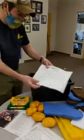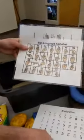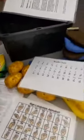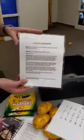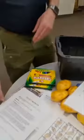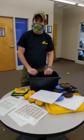There's also different sign language and charts for Braille, so we can learn the ways that the English language could be adapted towards people with disabilities. And then the whole potato activity is also listed in there as well. Everything you would need to continue and finish this activity will all be in this kit.